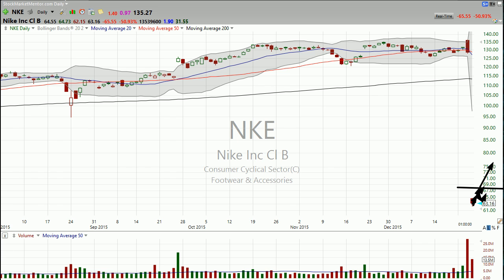So what I'm telling you on Nike is it's fine that they've got the swoosh as their graphic on the side of their shoes. But I would just say right now for Nike, don't just do it. Instead, just watch it.